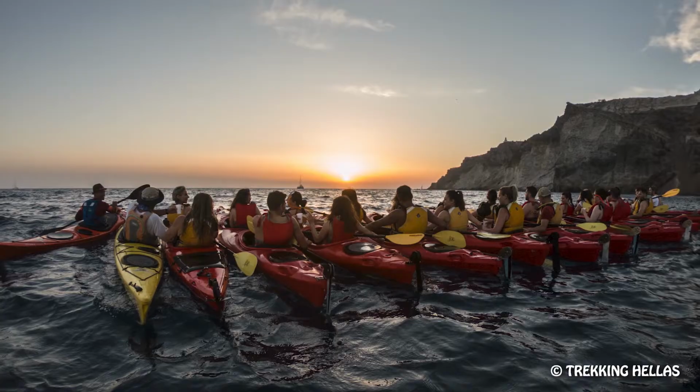Also, if you want to join a kayak tour in Santorini, I highly advise bringing water shoes. Now, if you don't own any water shoes, I'm not saying it's worth buying them just for a trip to Santorini. But if you do have a pair in your closet, then it's definitely worth bringing them along.